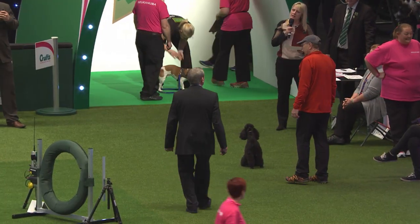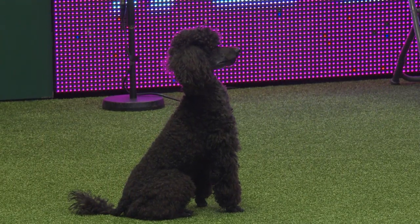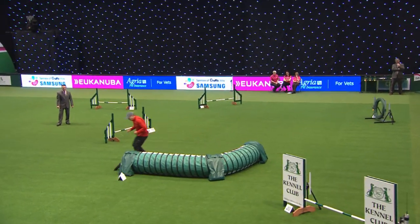Regular competitor over here, and it's nice to see her. This is a 7-year-old miniature poodle with David Wright, pet name Otis, from Bedford.